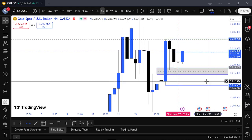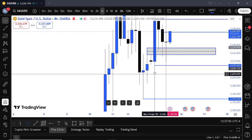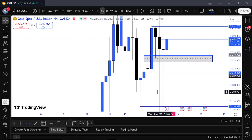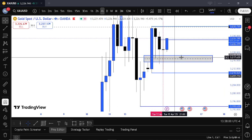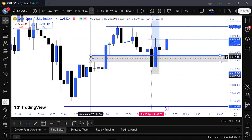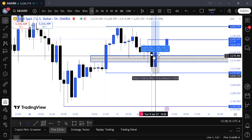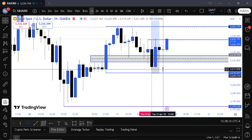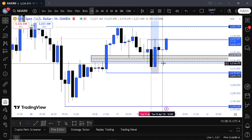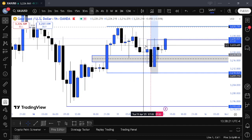In terms of draws on liquidity, I marked out this 4 hour low as well as this 4 hour low, and I also had an imbalance right here that got filled. I went down to my hourly chart today and I saw that we had the same hourly imbalance right here. It kind of got disrespected coming into 9 o'clock, but I still took my trade around it.